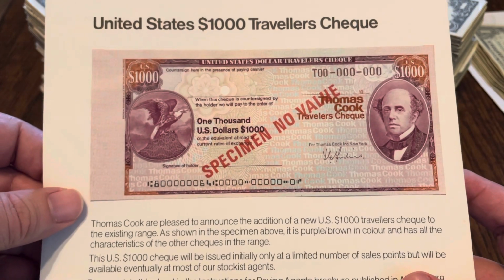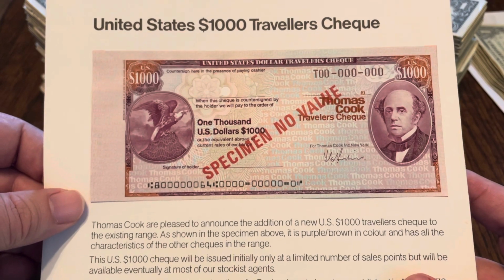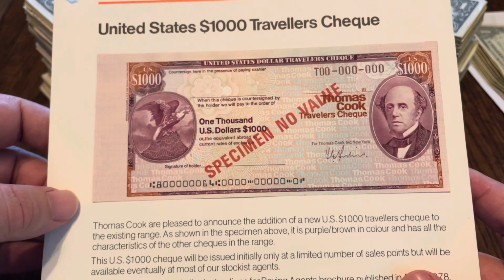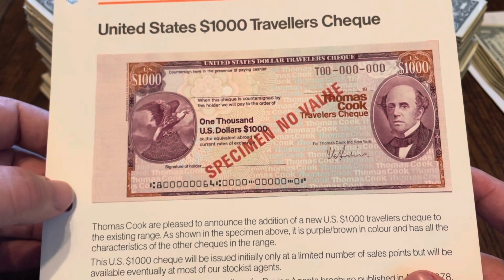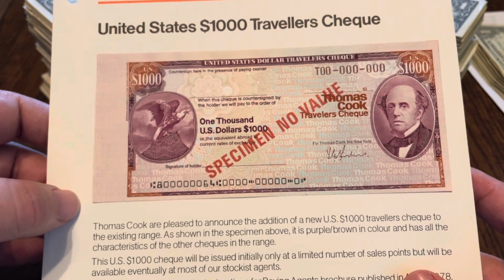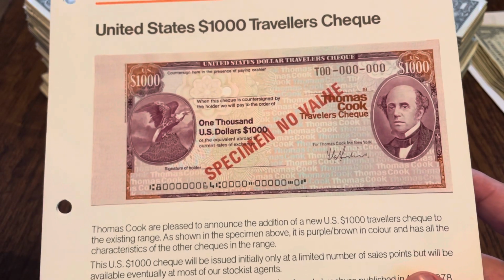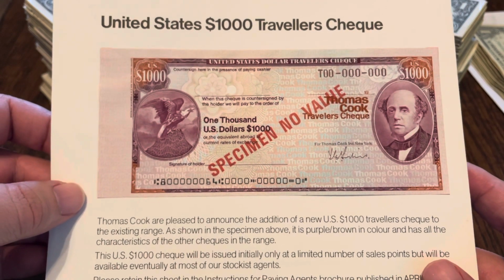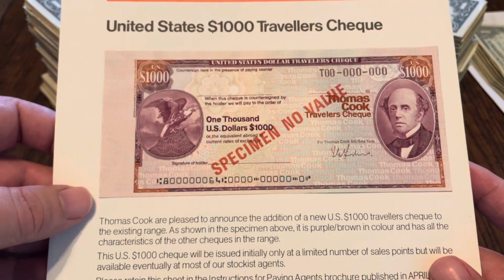So that is what is so unusual about the $1,000 amount. The need for a traveler's check becomes void if you were to take a $1,000 traveler's check and buy something for $20, because now you have $980 in regular cash. Why get the traveler's check if you've got the cash? So it defeated the whole point of traveler's checks. That's why this is so interesting and so unique.